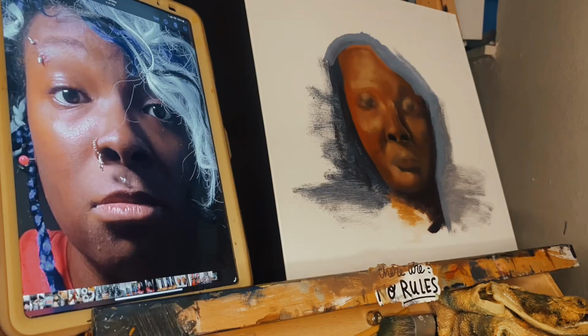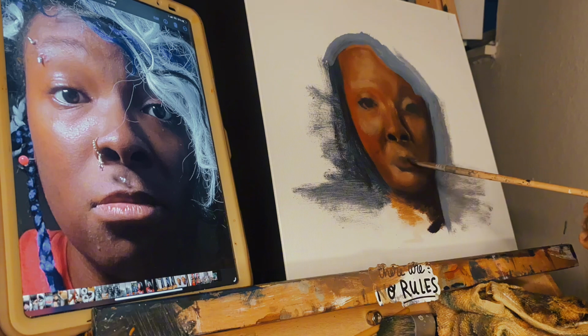So I found that layering is your best friend. And the same way that oil is fat over lean, a lot of oil paintings will start with acrylic and then over top of it go with oils.